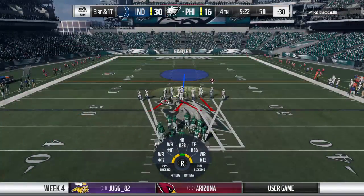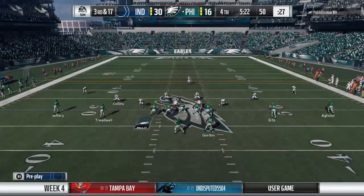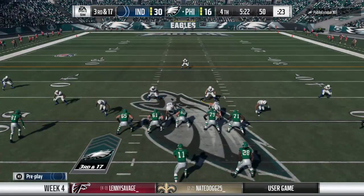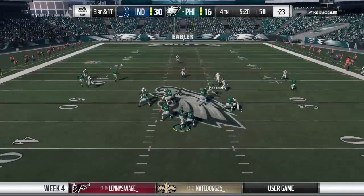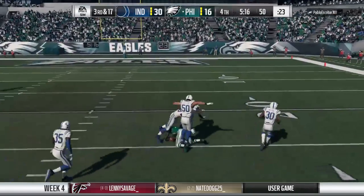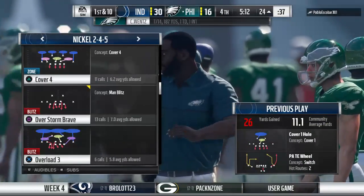The Eagles on 3rd down, just 1 for 5 to this point. This is 3rd and 17. From midfield, here's Wentz. Aguilar has it. A gain of 26 on the 3rd down conversion.